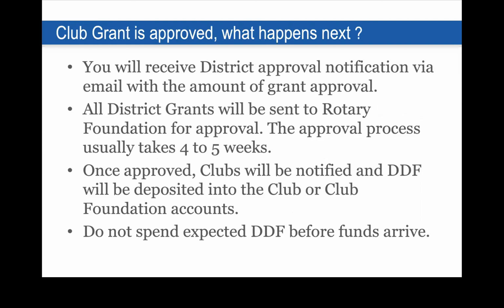And so you'll get notification by email saying, congratulations, your grant's been approved. And just know that that process can take between 4 and 5 weeks. So if you don't get a response right away, no worries at all. Just know that that has a bit of a lag time on that approval process.